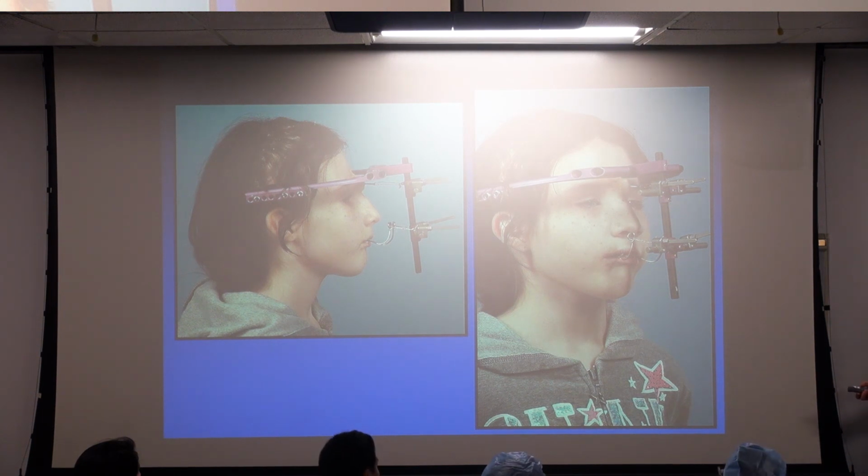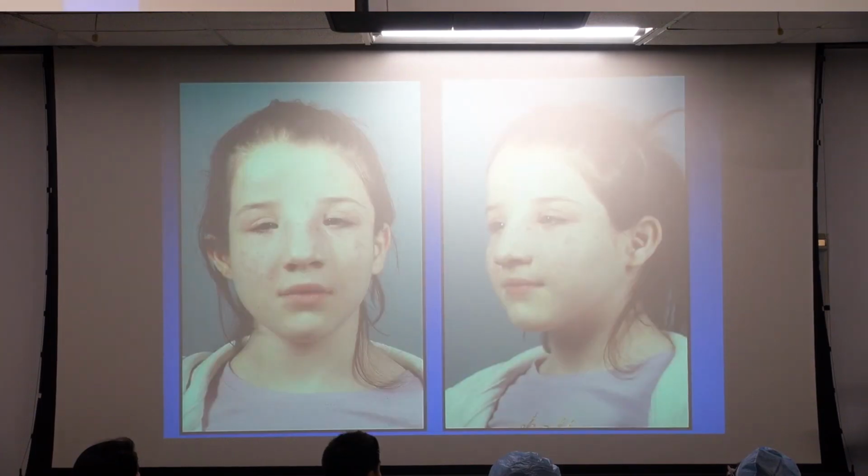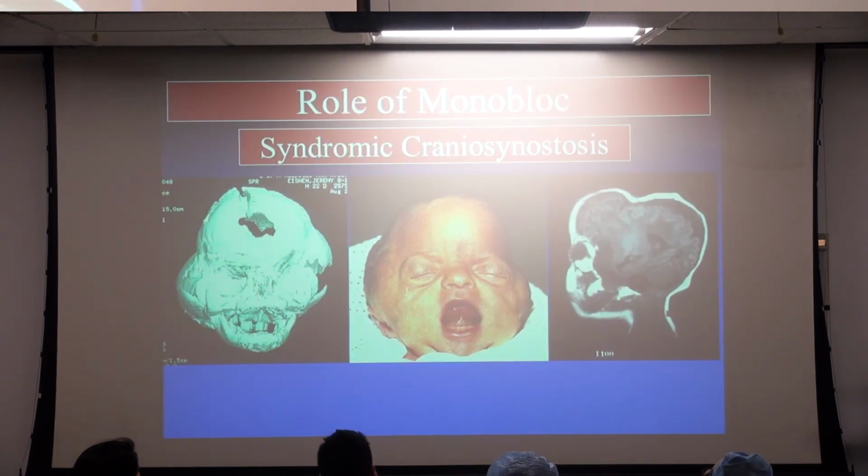The distraction allows you to deal with the functional matrix. You are restrained a little bit, just like we are with just frontal orbital advancements, because you can't stretch that out in the functional matrix. Here you can. See, look at the difference. I mean, it's just before and after, it's just really big differences here.